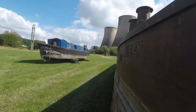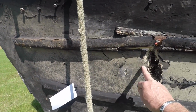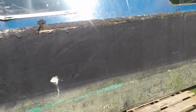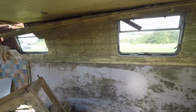And this one here, I couldn't see the lot number there. That's like papier-mâché and mesh. You've got to be very brave to take a boat on like this, and we'll have a look inside. And there we go. As I say again, probably somebody's pride and joy at one time, somebody's home.